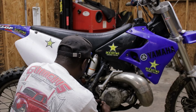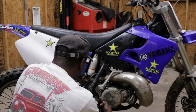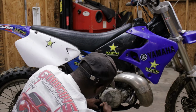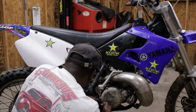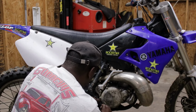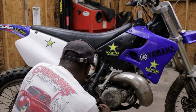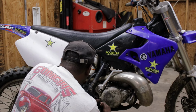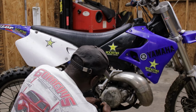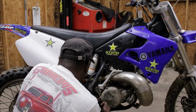Yeah, it's got oil in it. Doesn't look too bad either. Now I just have to get the screw back in there. I can't believe Yamaha would do something like this. Whatever happened to the old-fashioned dipstick? If I let this go, oil's going to come out everywhere. Why is it not starting?